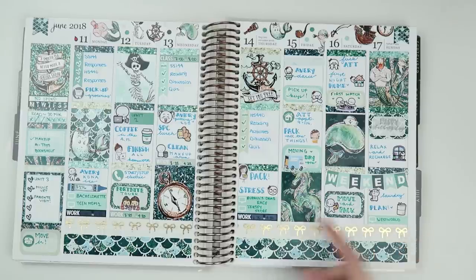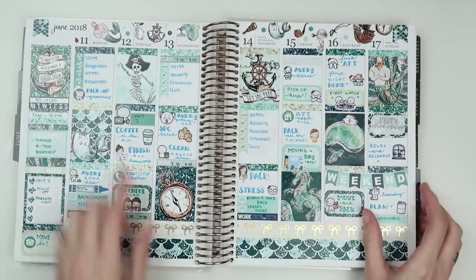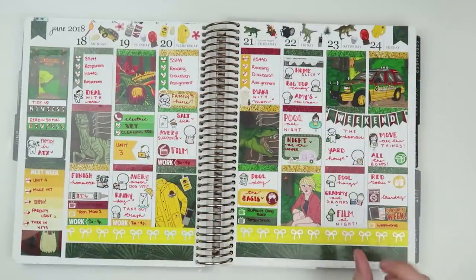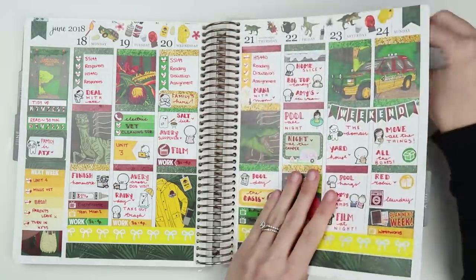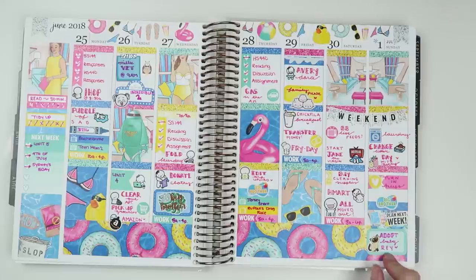Oh, this is the week we moved, and this was also Father's Day week. And this is when I was marking my periods with little stickers. So cute. Little did I know. The Jurassic Park kit. So cute. And then July, Big Brother week. Oh, I don't feel like Big Brother is going to happen this year, and I'm pretty sad about it. And we adopted Ray this day.